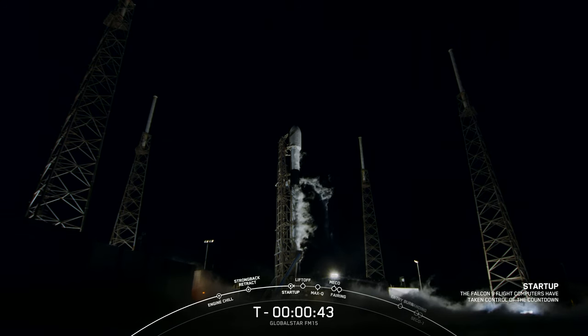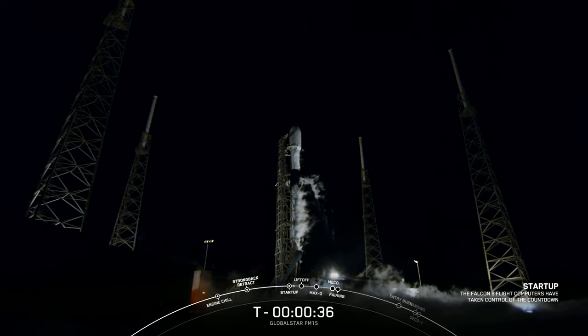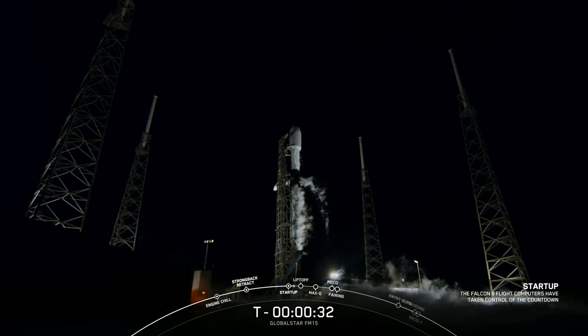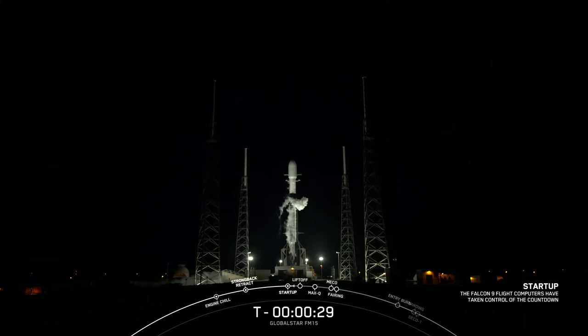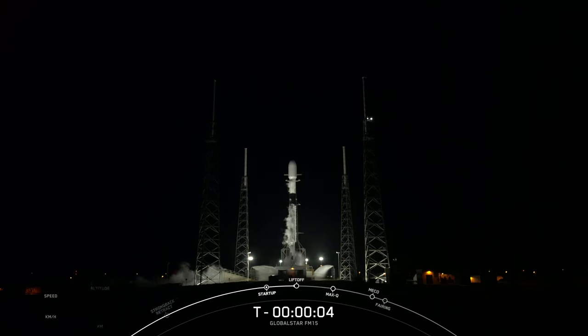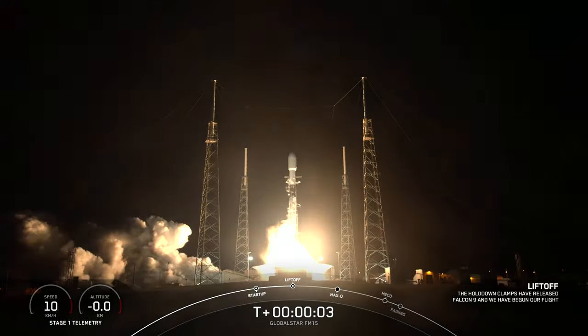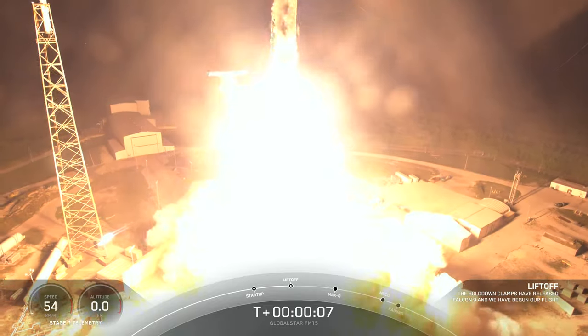LD, go for launch. And great news, there is the go for launch. So all systems are go for Falcon 9 to take our Globalstar FM15 satellite out into space. T-minus 30 seconds. T-minus 10, 9, 8, 7, 6, 5, 4, 3, 2, 1, ignition, and lift off of Falcon 9, go Falcon, go Globalstar.